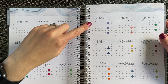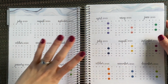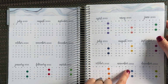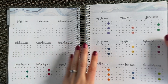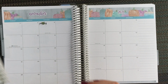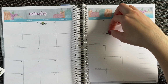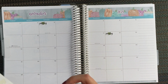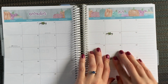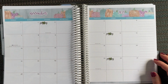I highlight all the dates that my husband gets paid up here in this first section. For October, it was nice because we had 3 paychecks. So we're back to 2 paychecks in November. He's gonna get paid on the 12th and the 26th. So that's these two. I'll just put it here, the 12th and the 26th. All right, so we have all of our paydays down, and that's all we need to do for the payday sheet. So I'm gonna put that to the side.